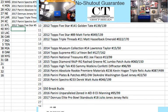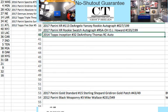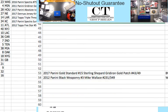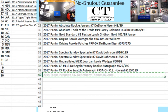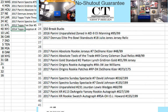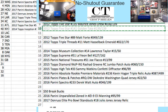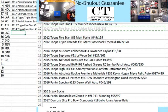Jets, number 40. That is 2014 Topps Inception, DeAnthony Thomas, rookie auto. These two at the bottom are from a previous random that we did. I think that was yesterday. All right, Chargers, number 10. 2012 Topps 5-star, Golden Tate, 139 of 139. I guess another eBay serial number of interest.